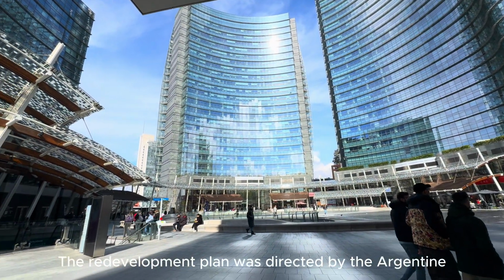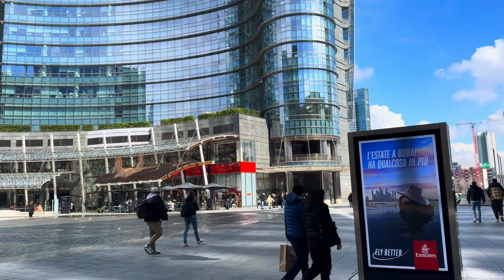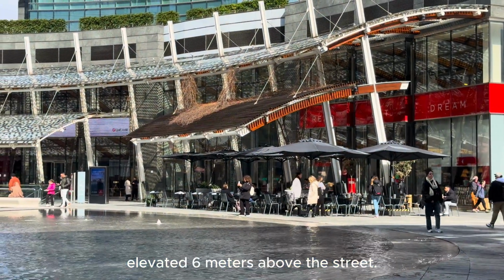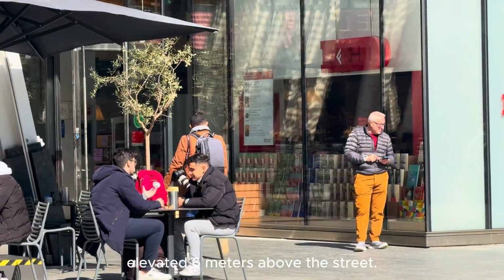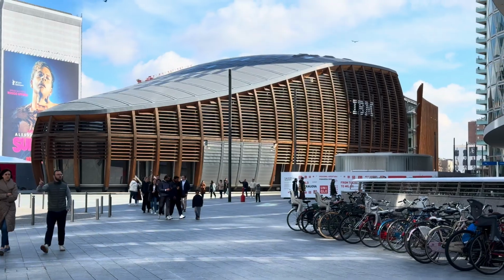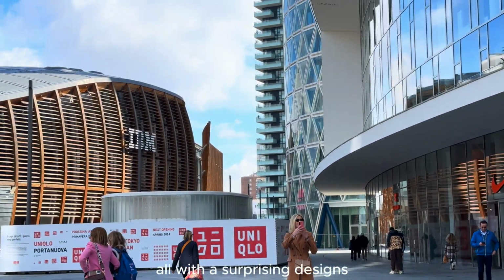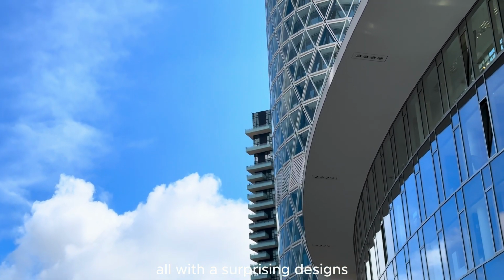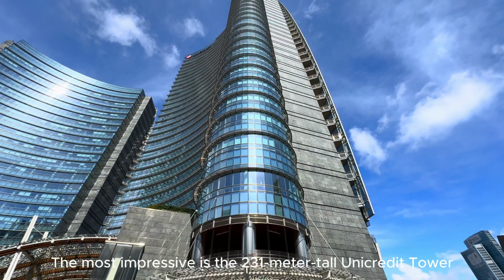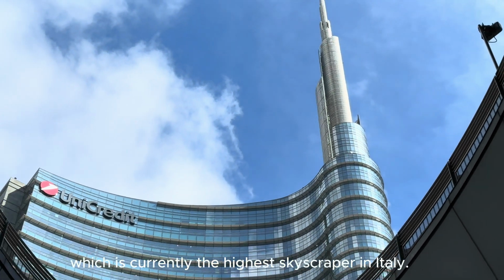The redevelopment plan was directed by the Argentine architect Cesar Pelli, and its main nucleus is the Piazza Garibaldi, elevated 6 meters above the street. The square is surrounded by various buildings, all with surprising designs. The most impressive is the 231-meter-tall UniCredit Tower, which is currently the highest skyscraper in Italy.